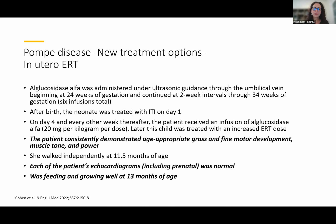And the team reported that she was doing very well, feeding and growing well at 13 months of age. She had normal echocardiograms, and she consistently demonstrated age-appropriate growth and fine motor development, muscle tone, and power. So it is very encouraging, and it goes back to trying to treat and diagnose patients with IOPD as early as possible.